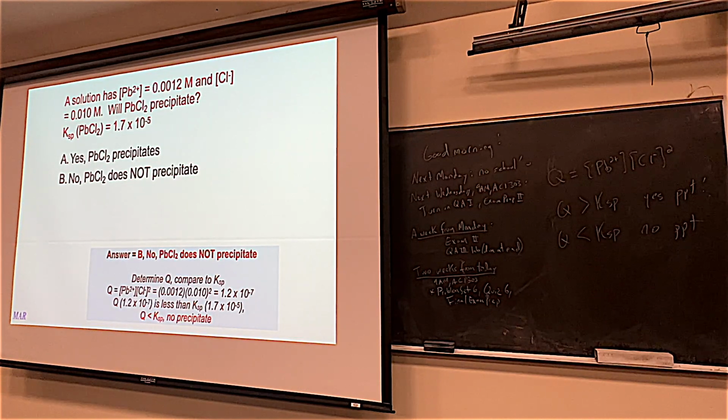So in this set of conditions, you won't see a precipitate. And again, that's a little counterintuitive because usually lead and chloride really want to form. But the concentrations are so small here that we don't see it. There is a threshold where solids form, and we haven't gotten to that threshold yet with this set of chemicals.